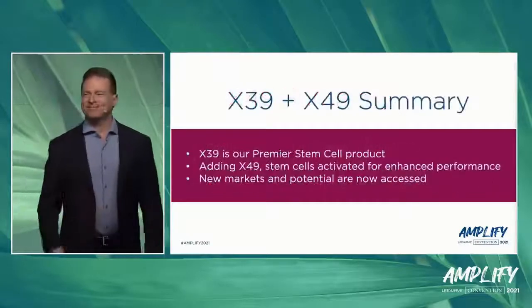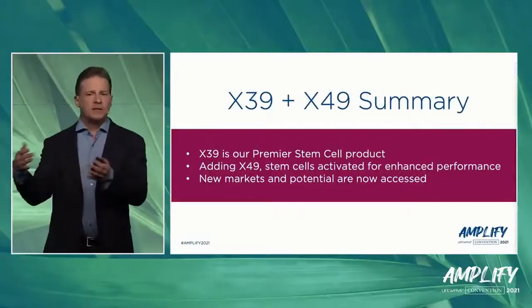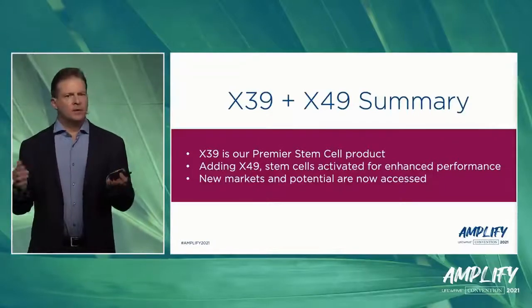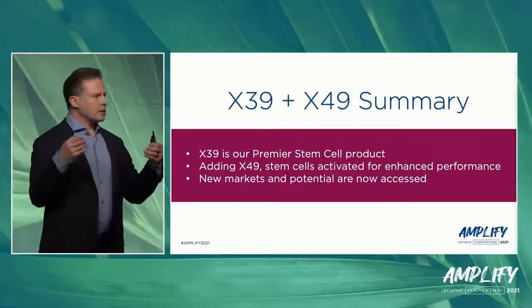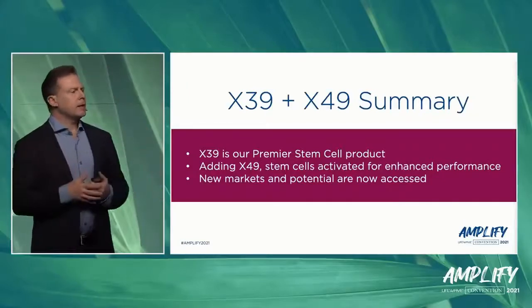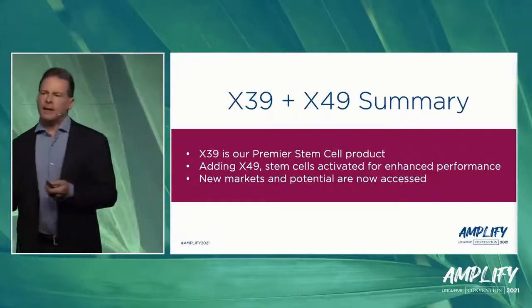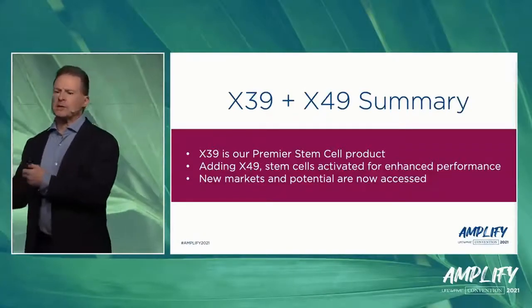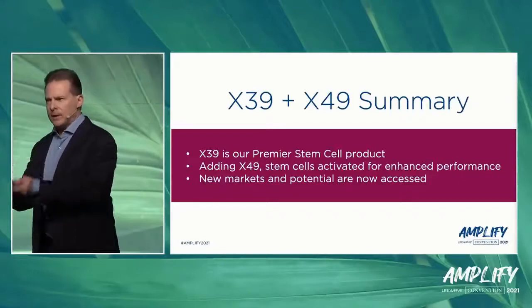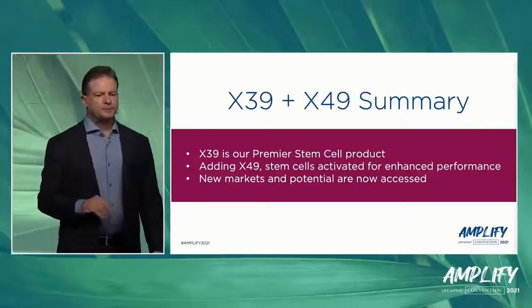And of course, this puts us on the continued path towards introducing products that reverse the human aging process. So in our marketing, we want to keep X39 as the premier product, and X49 will be the daughter product. And people's X39 should be their first experience with LifeWave, and as you add X49, then people can get these additional benefits of strength and stamina. Okay?